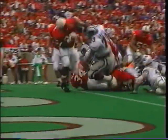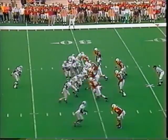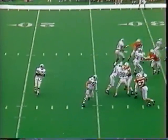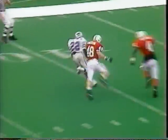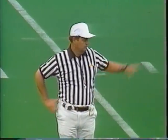J.J. Smith had a brilliant first half with 2 scores, including this tackle-breaking reception to tie the game at 7-7 in the first quarter. And again, rolling out again with lots of time, lobbing one up, and it is caught. J.J. Smith. There's a flag down back at the line of scrimmage. Smith still on his feet. Touchdown if it stands. Let's see. It's against Nebraska. That's a touchdown.